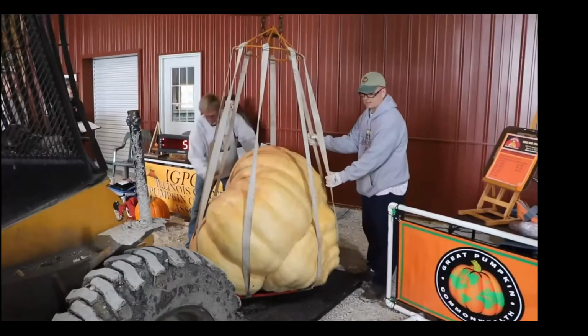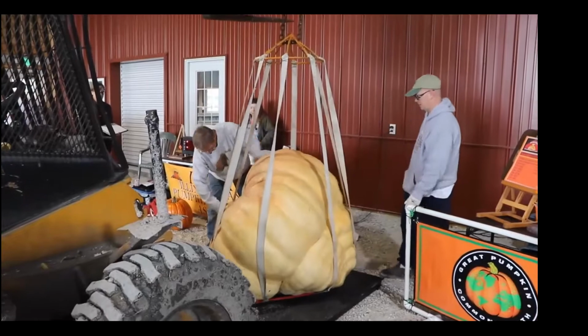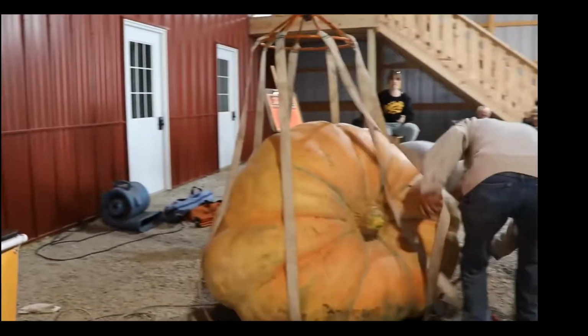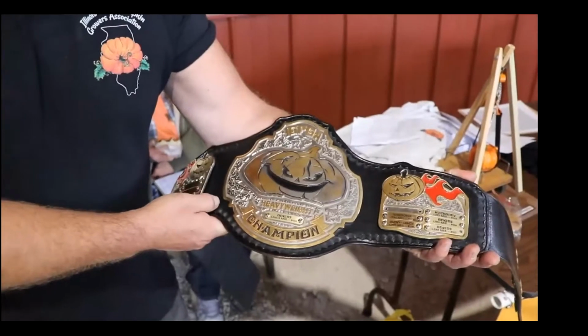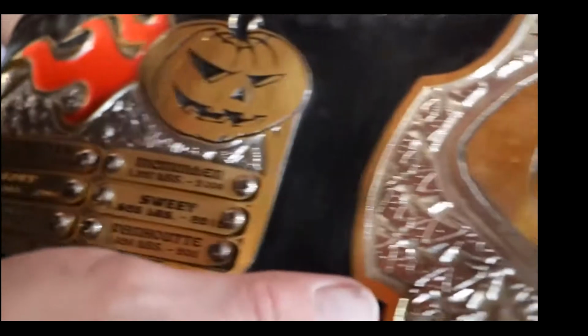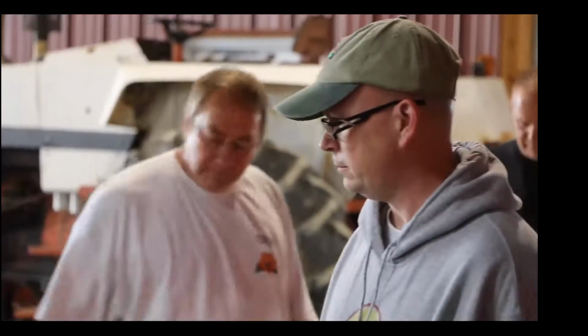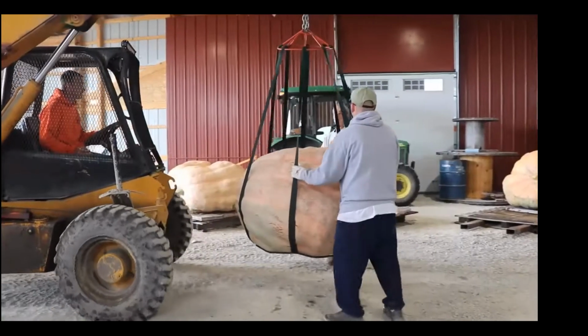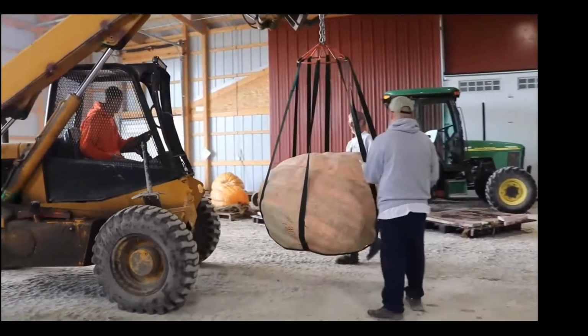Yeah. Top prize is $500. Plus we have a traveling championship belt that goes to the champion. The heaviest weight on this belt is 1861 in 2016 from Joe. I've always loved pumpkins ever since I was little. You go to the pumpkin patch, and even when I was a little kid, I had to get the biggest pumpkin that they would have out there. So as you get older, you just realize you can't find those in the store. You got to grow them yourself, and it's just turned out to be this.